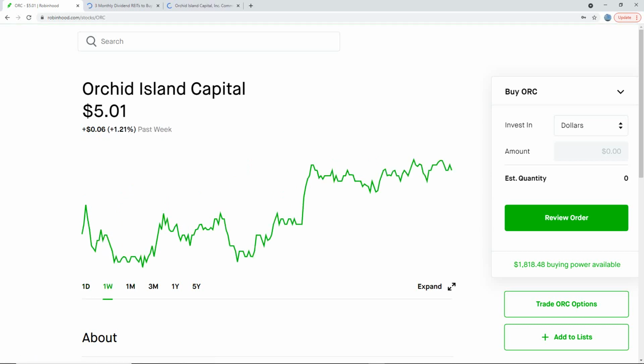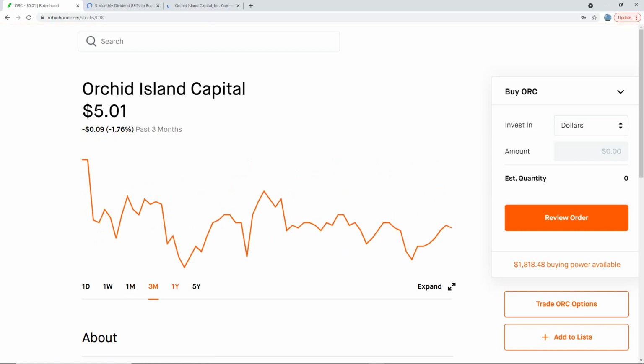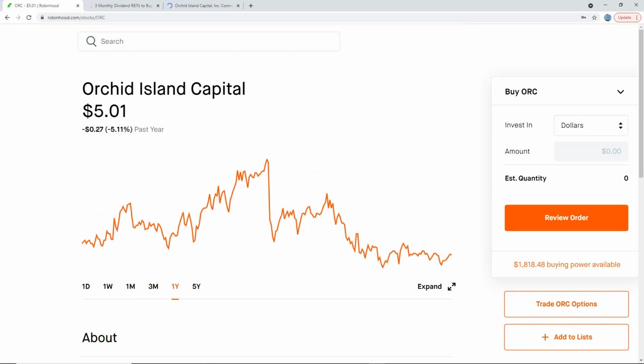If you can see, the stock itself doesn't move. I personally think it's not too volatile. Look at that. It's not moving up, it's not moving down. It's just bouncing sideways. Even in the past year, it's just 5% down. It's been moving sideways for a long time.